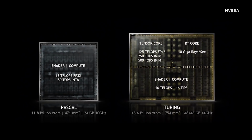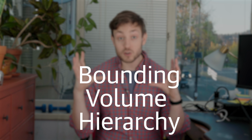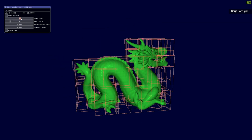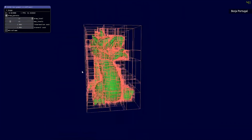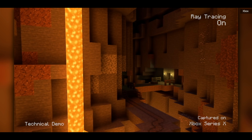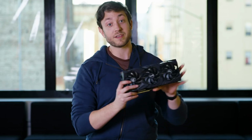There will be some specialized hardware on the chip, which helps with what are called bounding volume hierarchy calculations. This is essentially math to work out how much space the 3D objects in a scene take up. Once you have those set, you know essentially the volume of everything, you can bounce light rays around the scene, and boom, there's your ray tracing. It's simplified. You can check out our earlier videos if you want some more detail.